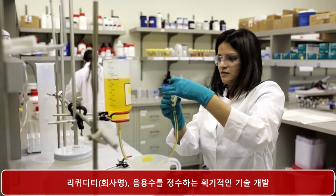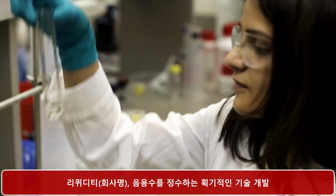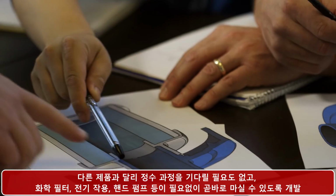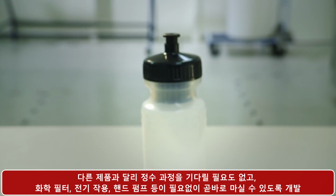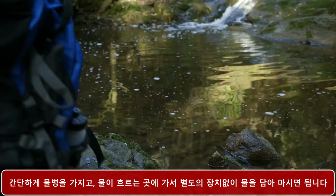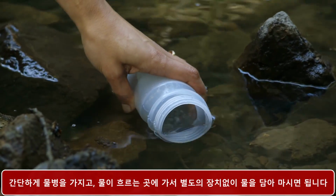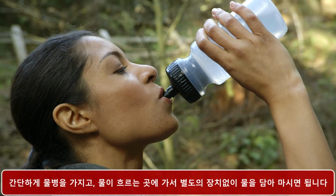We've developed a groundbreaking technology that purifies water as you drink. Unlike other products, there's no need to wait, add chemicals, or use electricity or hand pumps. Naked Filter eliminates all of that. You can actually just get clean water immediately. So for instance, you could take a bottle and go into a stream, scoop it up, and drink it directly without any wait whatsoever.